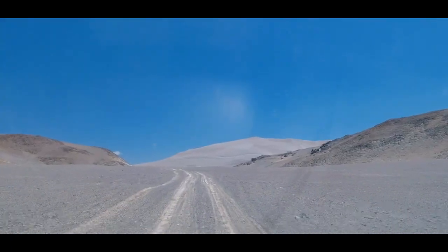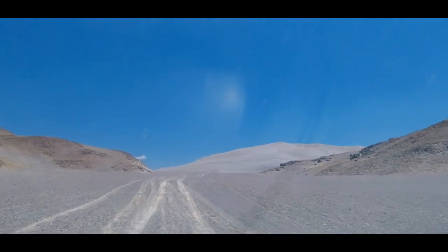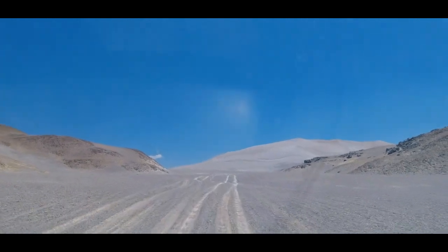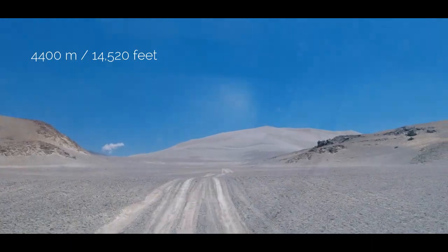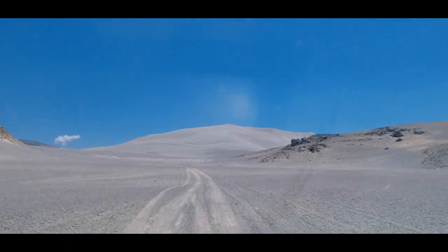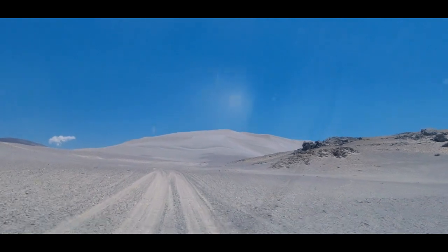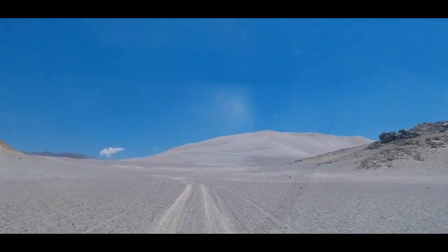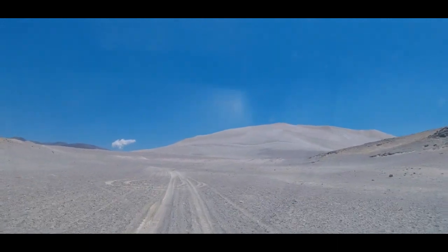It hasn't been too bad, but we're climbing in altitude and it's a little soft. I'm climbing in fourth gear, low range, four-wheel drive, of course. The GPS says we're at 4,400 meters. Taking in that huge sand dune in front of us and the patterns in the sand.